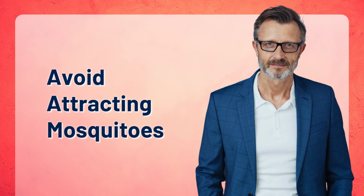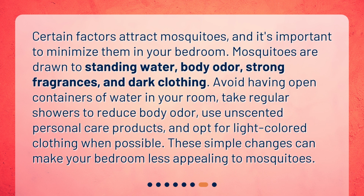Avoid attracting mosquitoes. Certain factors attract mosquitoes, and it's important to minimize them in your bedroom. Mosquitoes are drawn to standing water, body odor, strong fragrances, and dark clothing. Avoid having open containers of water in your room, take regular showers to reduce body odor, use unscented personal care products, and opt for light-colored clothing when possible. These simple changes can make your bedroom less appealing to mosquitoes.